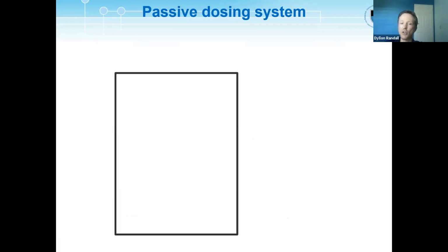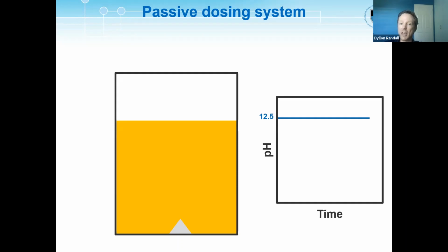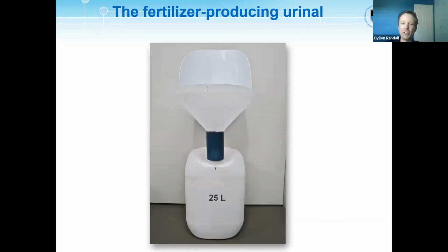So imagine you have a container to which you add your calcium hydroxide, and then you simply add urine. So a smaller amount of the calcium hydroxide would dissolve, and someone else comes along and adds more urine, and a little more of the calcium hydroxide dissolves. Provided you have enough calcium hydroxide for the volume of urine you want to treat, you maintain a high pH, and hence you prevent that reaction from occurring, and you keep all your urea in solution. So this allowed us to develop a fertilizer-producing urinal.